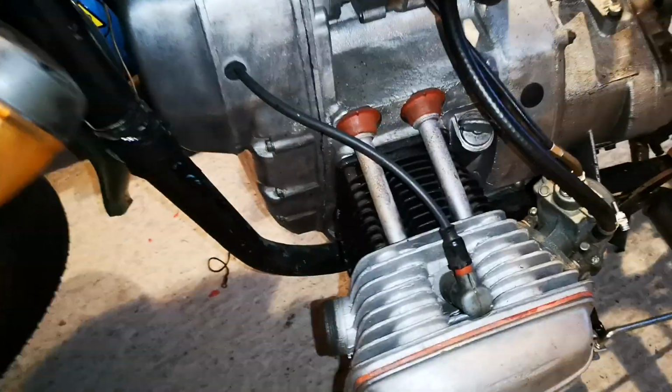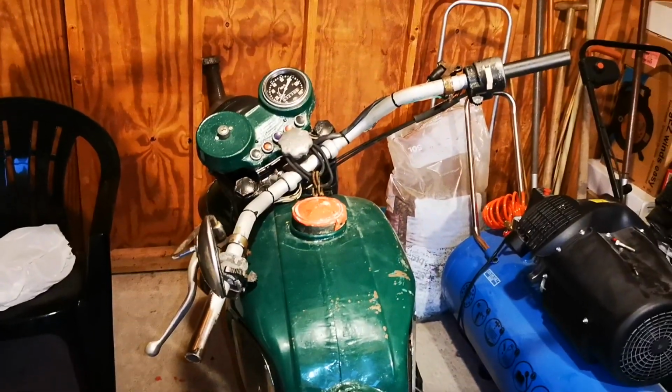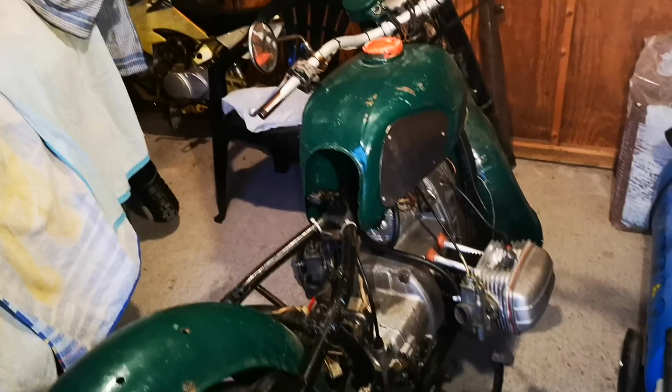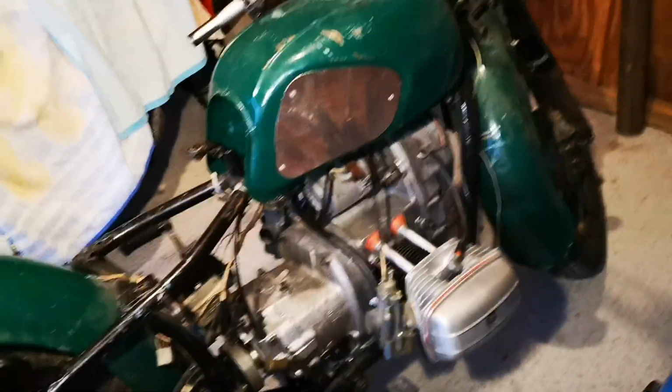He had multiple bikes standing at home and his wife was complaining that she needed some space. So he gave us this for free. He was a really nice guy. Well, of course he gave us a free bike, but he was a really nice guy. He really wanted to give it to us for free.